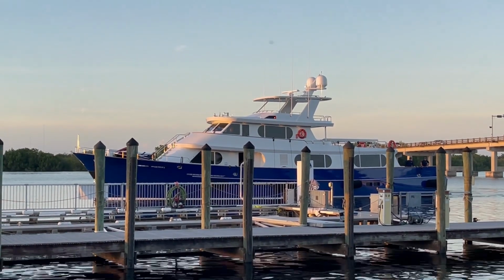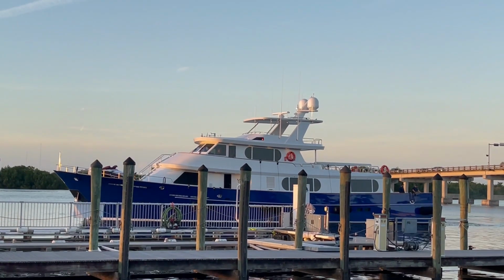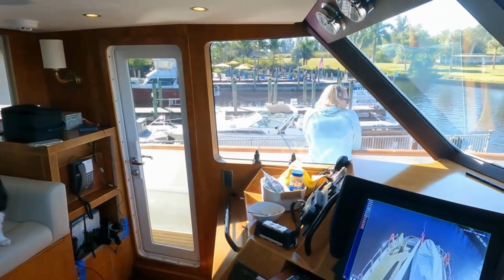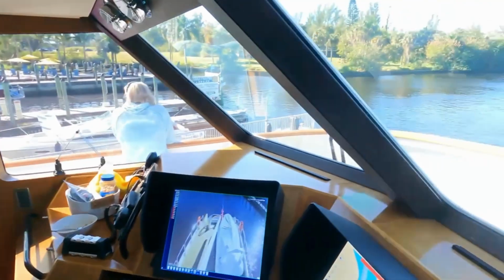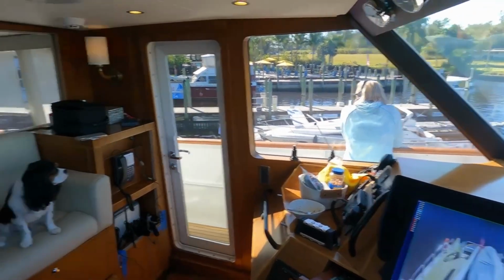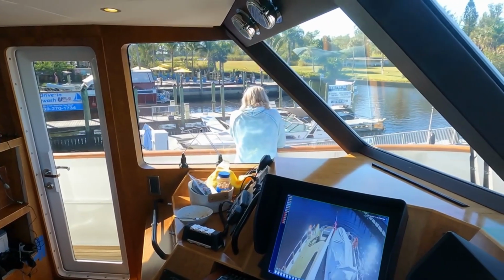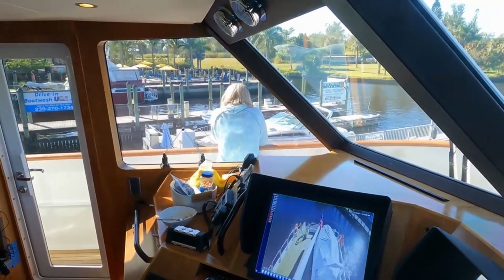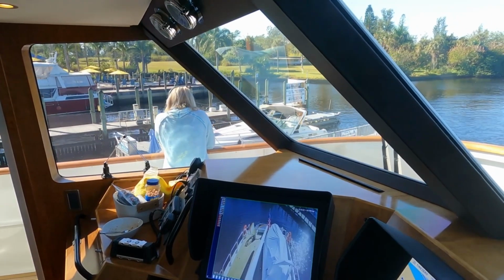Are the fenders out? Okay, coming back. Jens, how am I looking on the angle? Okay. Is the angle good now? How's my approach speed?